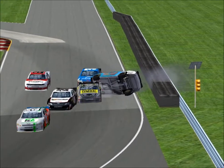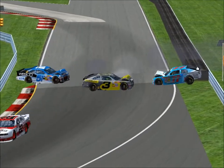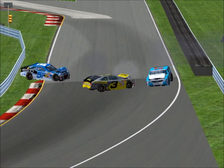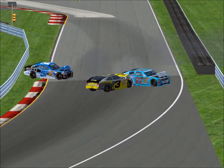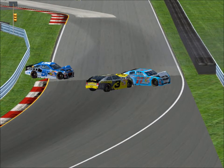And Justin Perry trying to swing wide, nowhere to go. Runs into the 77 and the 3. Sends the 77 flying. Looks very similar in how much the impact and force was. Just how bad it looked like the Sam Hornish, Jeff Gordon, Jeff Burton wreck about a corner later. That's how bad that looked right there. But that's a tough break for those three right there.